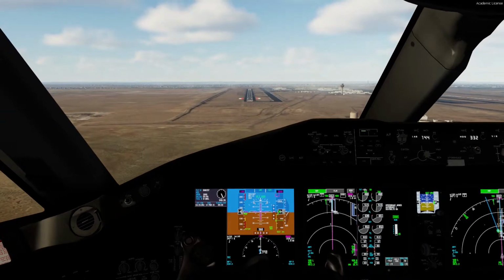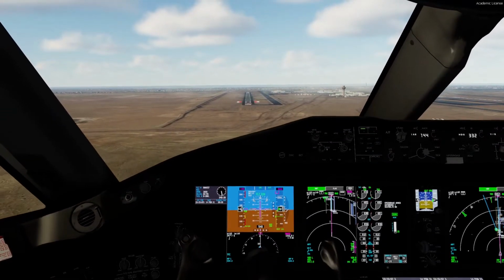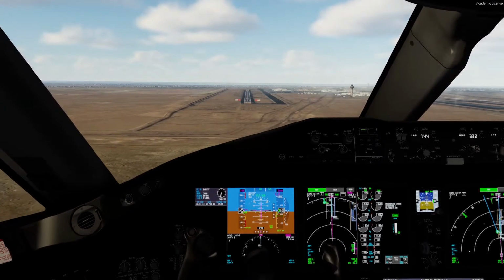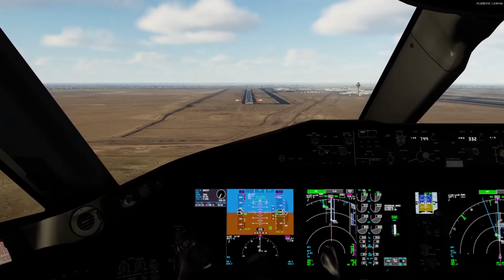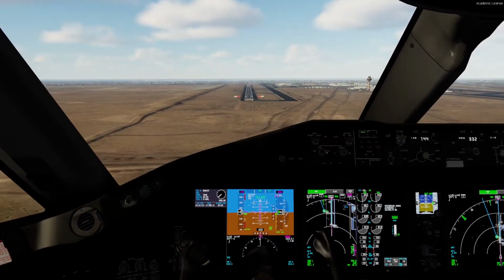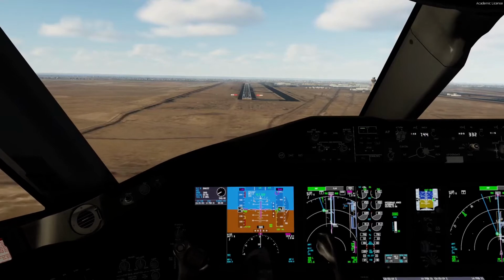I think this is Real Turb doing this work. I don't think it'd be normal Active Sky in P3D. And guys, if you don't have Real Turb, I absolutely recommend it. It's so good. All right, gonna be a bit high over here, but that's fine. Gonna keep following the glide.